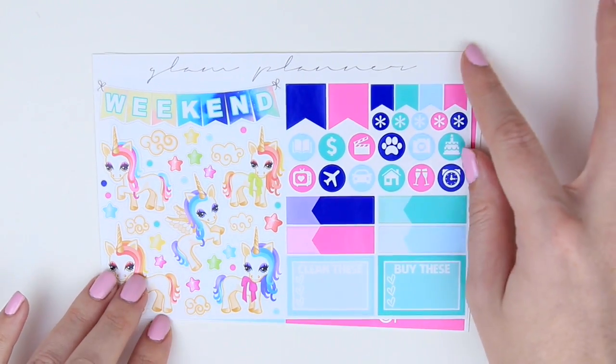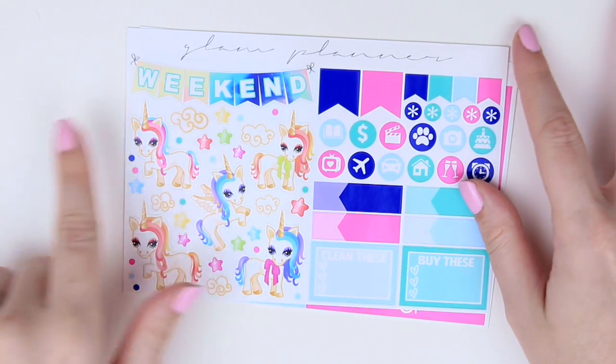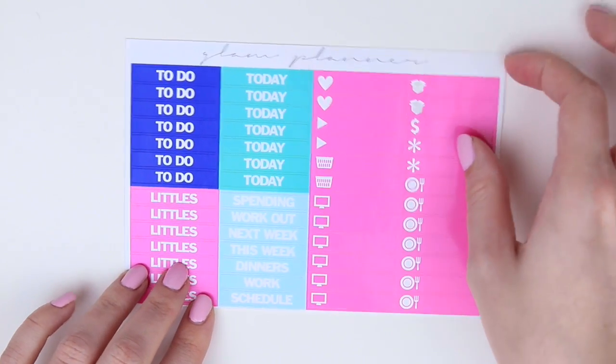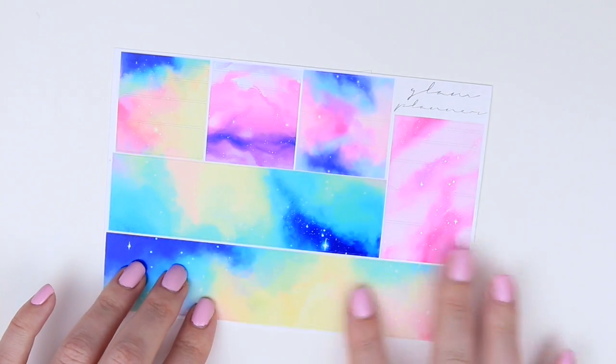Then you have your deco, which really changed since the last format. This was a kit that was available in 5 pages before, and it had like 3 deco stickers. So the deco section definitely has really increased. And your weekend banner, your functional stickers. Then you have your headers and your littles, and you have your glossy bottom washi, which is another big change because it was removable matte.